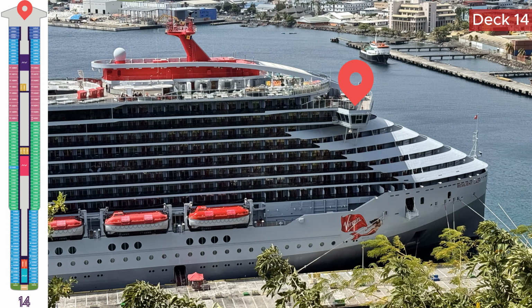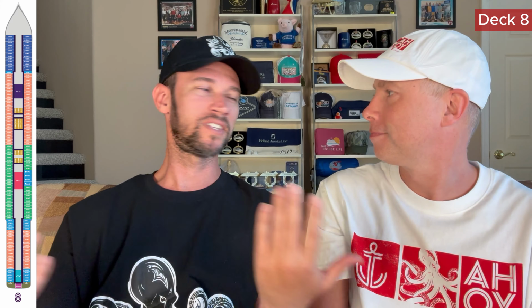Deck 14, that is where you're going to find the bridge where the captain and first officers steer the ship. And then the rest of that deck is just staterooms. When we get to deck 13, 12, 11, 10, 9, and 8, I feel like I'm doing a countdown. All of those decks are just staterooms. Forward to aft, there's nothing else there.